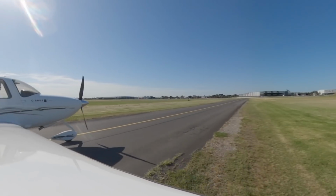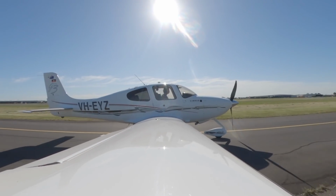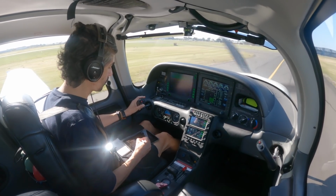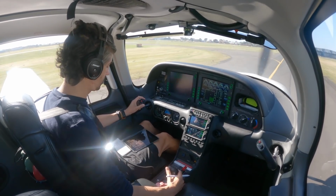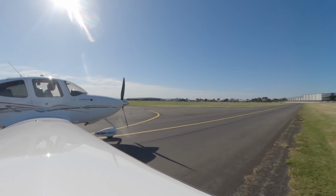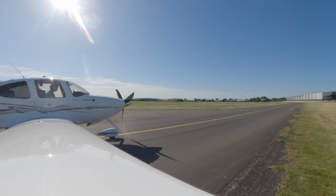Echo Yankee Zulu, cleared to Moorabbin via Samick Temple, climb to 3000. Cleared Moorabbin via Samick Temple, 3000, Echo Yankee Zulu. Echo Yankee Zulu, pass 2500, contact departures 129.4. 2500, departures 129.4, Echo Yankee Zulu.